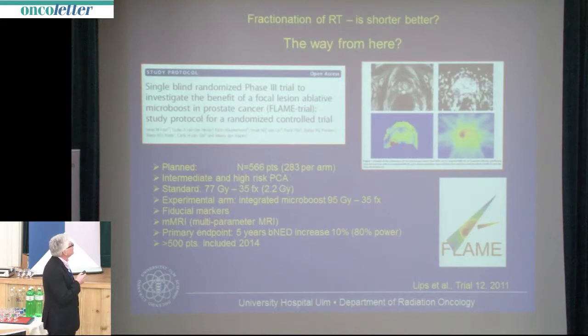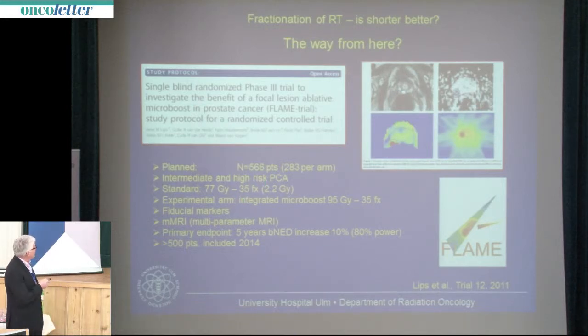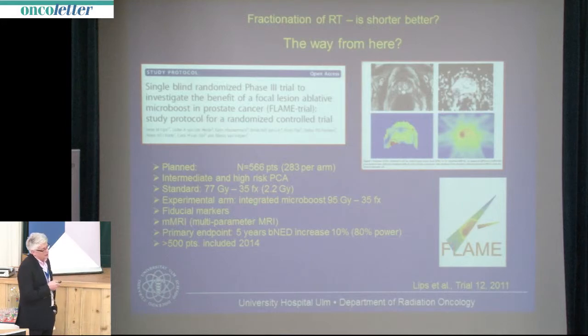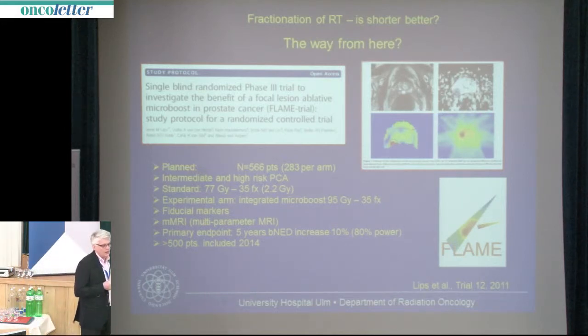Another point, it's the last point, very interesting. The FLAME trial, coming from Marco van Bulpen from the Netherlands with 600 patients. And these are patients with intermediate and high-risk PCA. The standard is high, 77 gray. And then the experimental arm, they gave an integrated microboost up to 95 gray within a randomized trial. All have fiducial markers, all have for treatment planning multi-parameter MRI. And they estimated after 5 years, an increase of 10%, and the trial has recently been completed with more than 500 patients. And I think this is one of the most important trials for the moment we are waiting for.